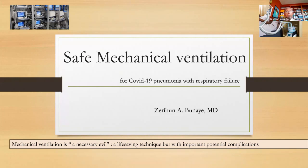Today, he's going to talk to us about safe mechanical ventilation, and he will also come back tomorrow to give us a little bit of the second version or the advanced version of mechanical ventilation. So I would expect today's presentation to be a little bit broader. So Dr. Zerihun, please, the floor is yours. You can say a few things about yourself to introduce yourself more. And we're looking forward to your presentation.